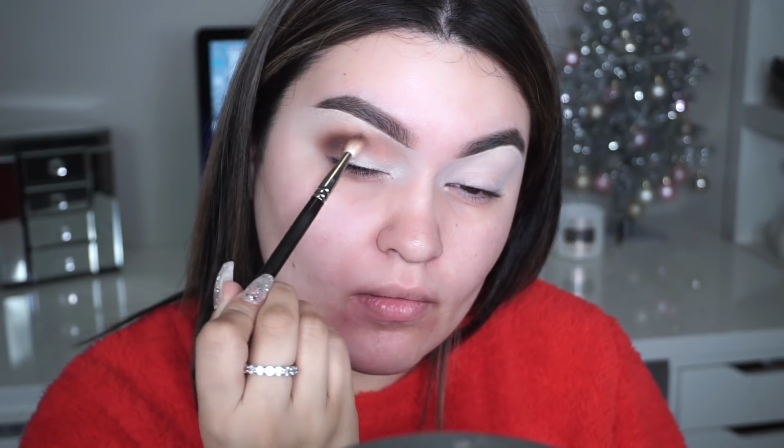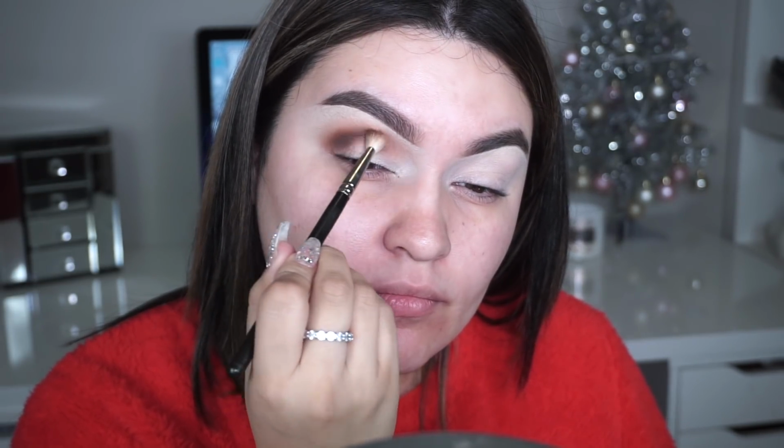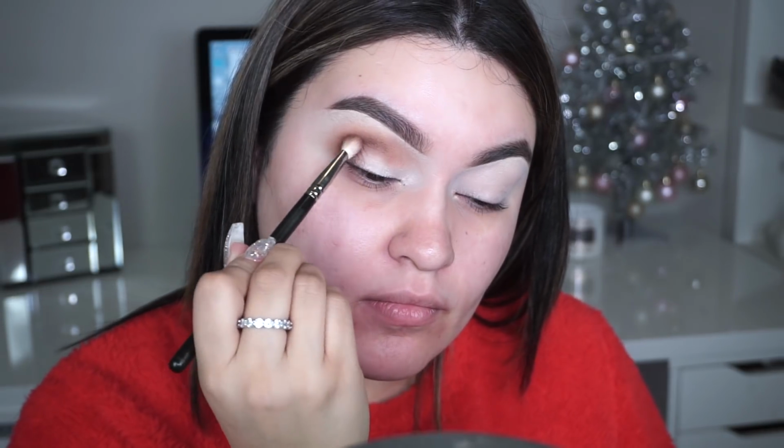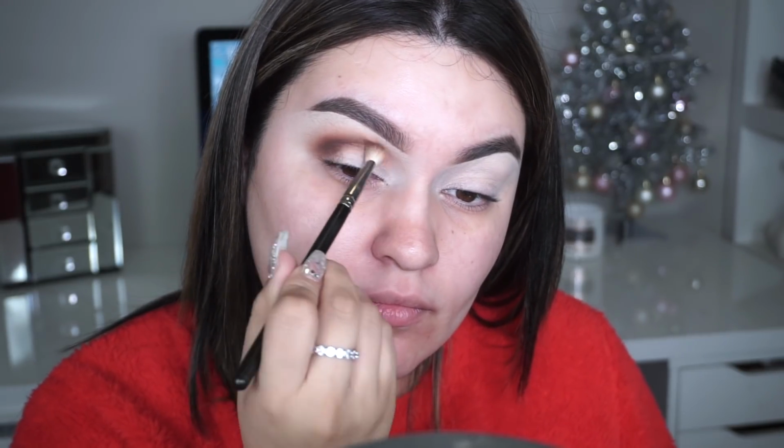So you basically want to go back and forth. I do go back into Churro again and with Cheens together to make sure that they're both really blended and the edges look blended too, so that it looks really smoky. And I do tend to smoke it all the way out to pull the eye back a little bit.